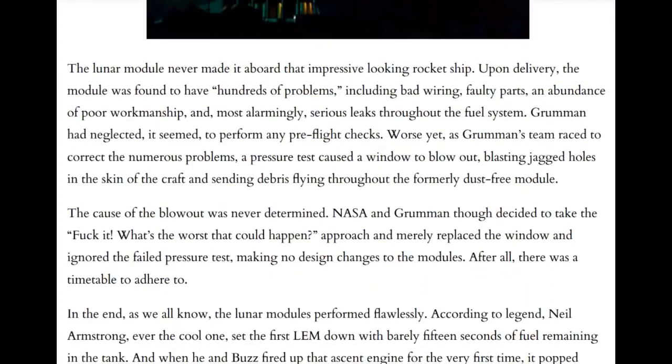Upon delivery, the module was found to have, quote, hundreds of problems, including bad wiring, faulty parts, an abundance of poor workmanship, and most alarmingly, serious leaks throughout the fuel system. Grumman had neglected, it seemed, to perform any pre-flight checks. Worse yet, as Grumman's team raced to correct the numerous problems, a pressure test caused a window to blow out, blasting jagged holes in the skin of the craft and sending debris flying throughout the formerly dust-free module. The cause of this blowout was never determined.